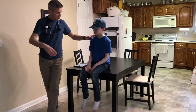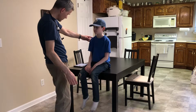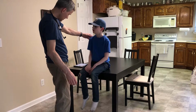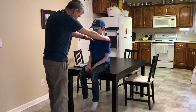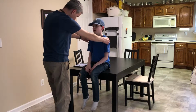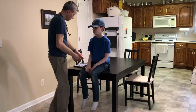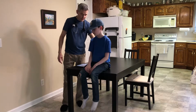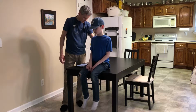Okay, very good, Noah. I'm just going to look at your thoracic cage here from the front. Can you draw a deep breath in once more? In and out. As he's breathing, I can see his chest coming up and doing so symmetrically. Can you do that one more time? Okay, very good. So just a visual inspection with a bit of palpation. Noah's thoracic cage seems in normal parameters there.